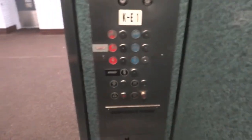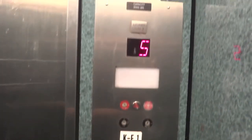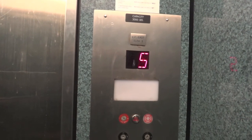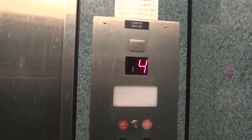I got one over here. I don't think I've filmed these since maybe 2009. It's been a long time. That's kind of weird how it's backward. 8's on the left side. Look at that floor number. That's weird. Yeah, take a look at that. Somebody with their pen and broom just missed this floor. Yeah. I'll show that in the cab view.